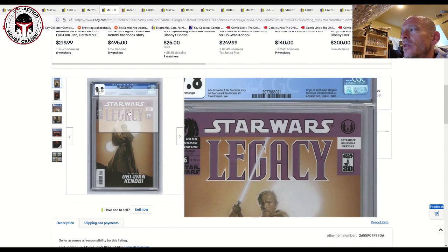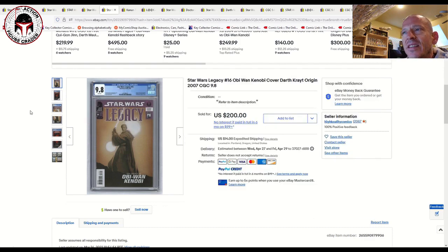So this is a book that is still relatively cheap right now. It jumped up to like 400-ish, and now it's come back down again. This one sold for $200. And that's a great price point. $160, I think, has been the lowest I've seen here recently for a 9.8 grade Legacy number 16. But if you can get it in that $160 to $200 range, I'd pay that all day long.